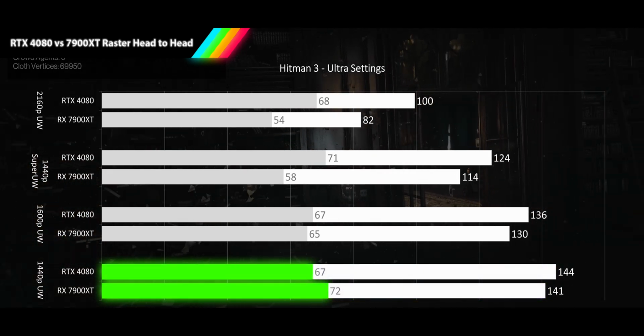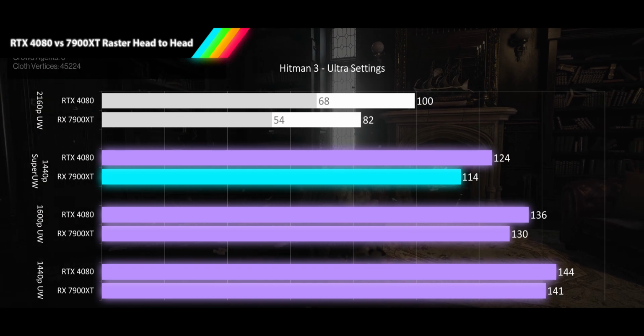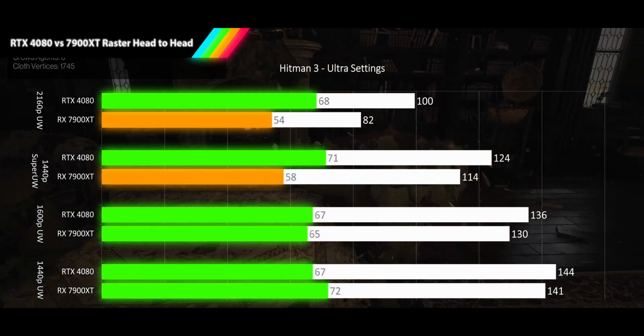This is a strong showing for the 7900 XT, nearly matching the 4080 at all resolutions under 4K Ultrawide. But it's hard to be too excited about the very high average refresh rate we are seeing with both cards, when the 1% lows are averaging around half the FPS.